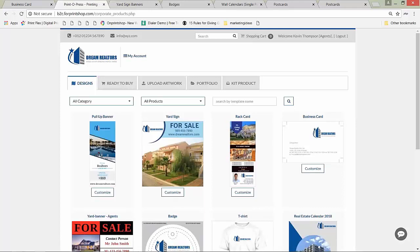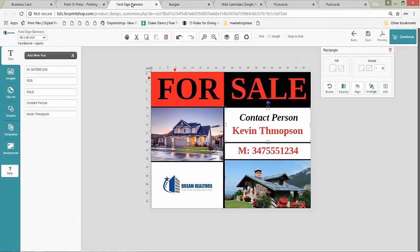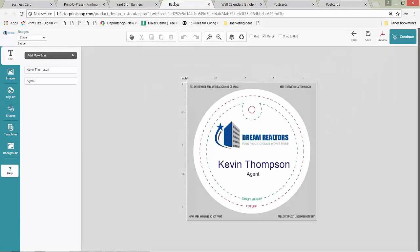They were not able to offer the wide format products, but using OnPrintShop now they're able to offer wide format, custom size and fixed size products like yard signs, and the agents are also able to personalize those online. Plus they are also able to order many other items like promotionals, apparel, and items like badges.